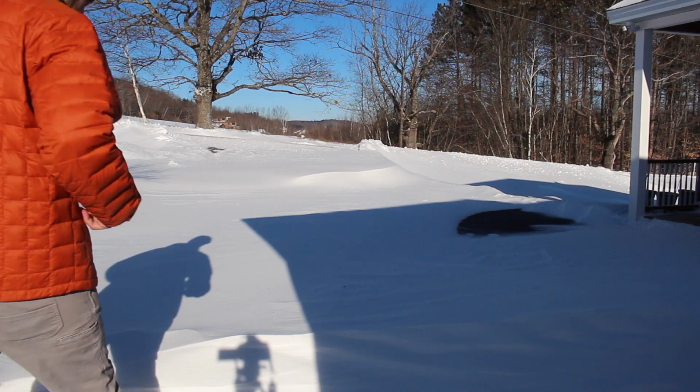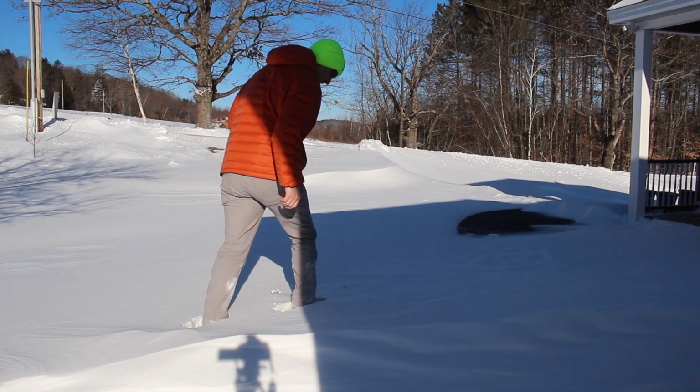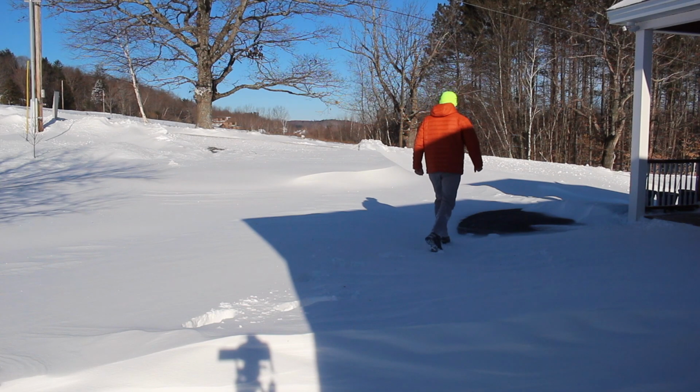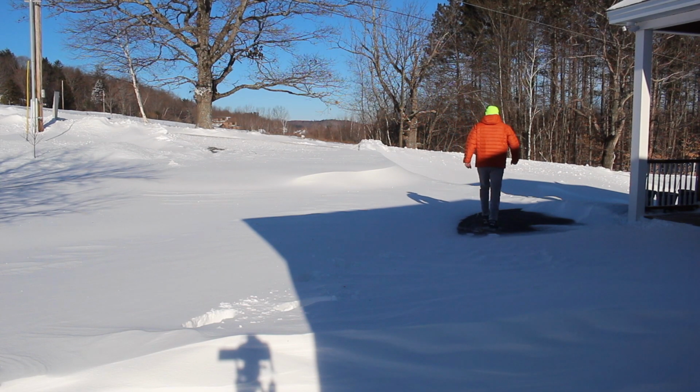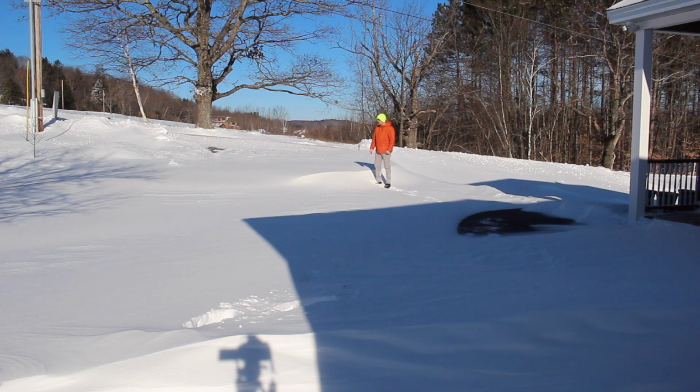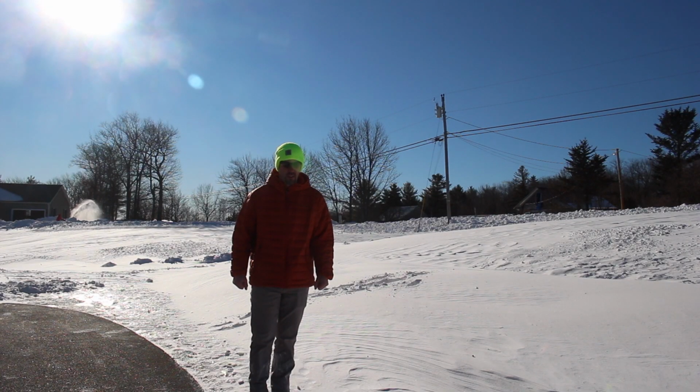So what was supposed to be nice, light and fluffy snow, which I was excited about so that I wasn't blowing the wet, sloppy stuff all the time, looks like we'll still be battling some of the tough stuff. Grinding away, deep, deep snow. So I hope you'll stick around. We'll be doing a little bit of blowing and blading, it looks like, and battling the wind.